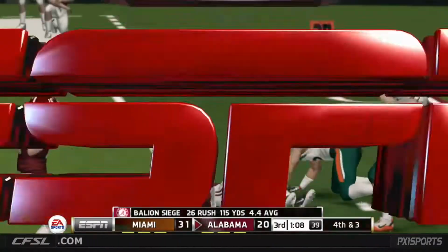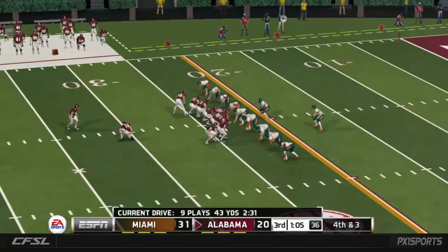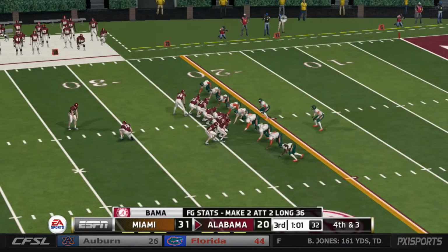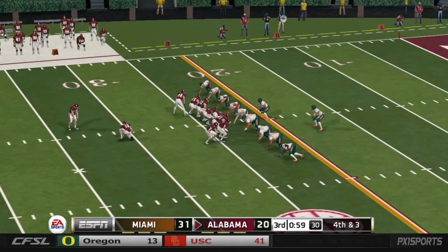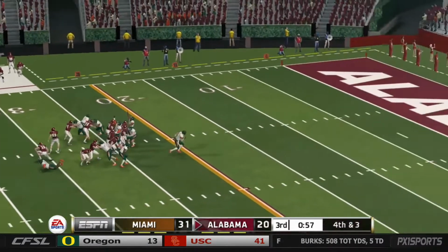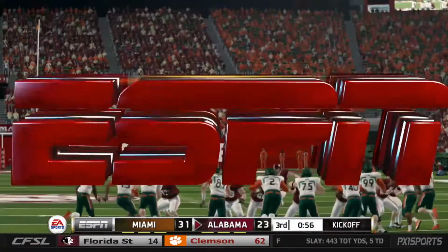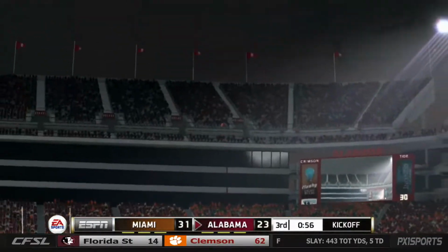Bailey on Siege trying to run the pitch, the option there. Not able to get anywhere, forces Alabama into another field goal situation. This one going to be from 41 yards away for Rooster Clutterbuck. Now they'll call that 40, and that one is good. So we've got an 8-point game with 56 seconds to play here in the third quarter.